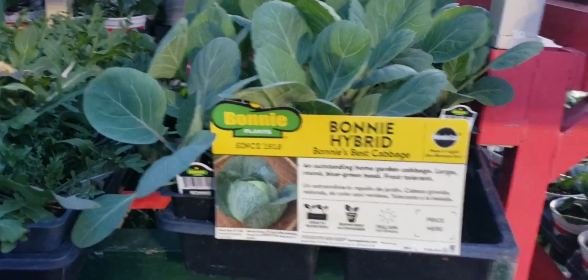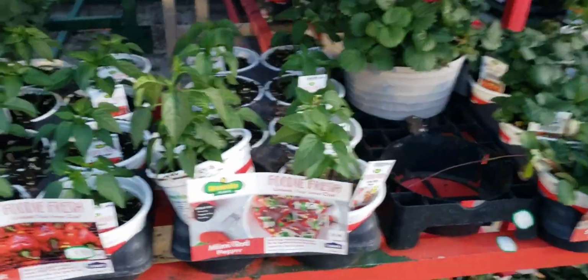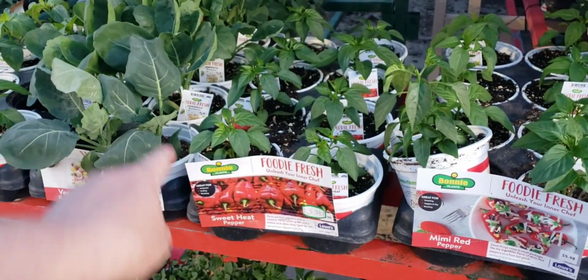It's kind of getting late here for some of these brassicas to be put in the ground. I wonder what I'm pointing at there. I can't remember.